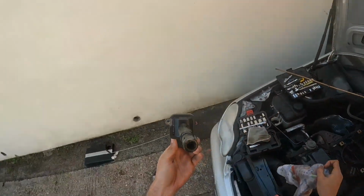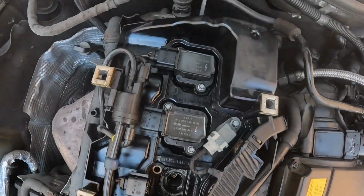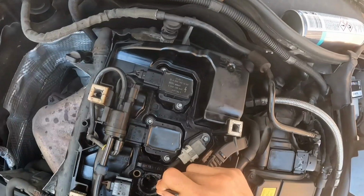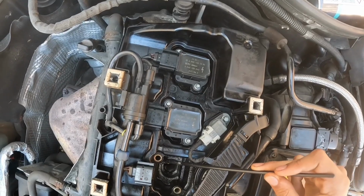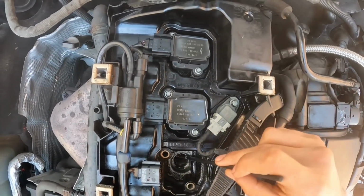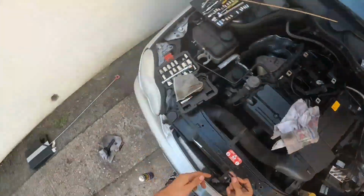Fucking is, man. Good thing I checked. Oh, I don't like the colour of that. Yeah, what the fuck is that? Oh my god. Fucking water in there. I'm just going to have to take them all out, aren't I?